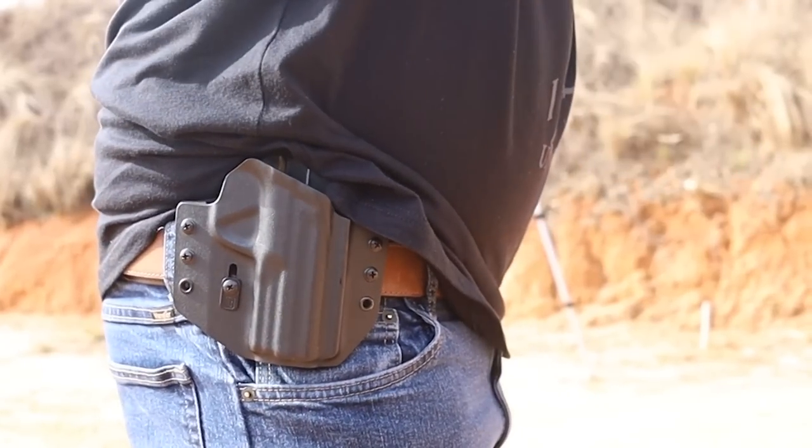Today I'm going to tell you why carrying on a loaded chamber is the only correct way to carry a gun. Now I can already hear some people's ears starting to perk up. How dare this guy tell me that the only correct way to carry a gun is on a loaded chamber? Slow it down a little bit. I'm going to tell you my opinion on this and why I think carrying on a loaded chamber is the correct way. But let me go ahead and caveat this with a couple of different things here.